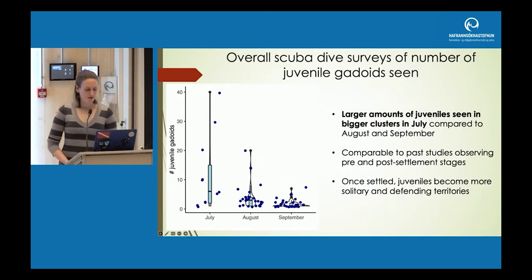So the number of juveniles observed was highest in July, and this was explained by shoal size rather than by the frequency of observation. This is reflected in sightings of larger juvenile aggregations in July, followed by more frequent individual sightings or smaller aggregations in late August and September. This pattern coincides with behavioral changes from juvenile cod pelagic shoaling to defending territories, solitary behavior, and also dispersal from patchiness as the fish increase in size.